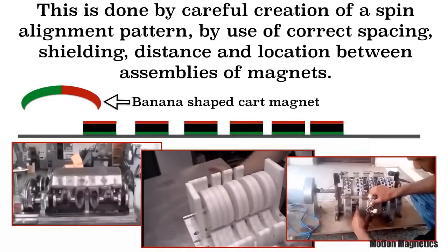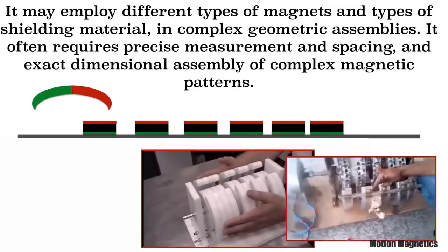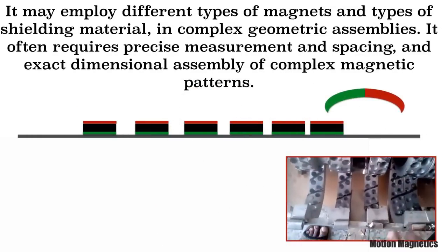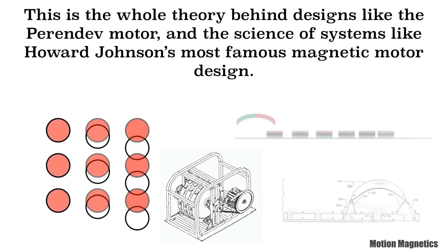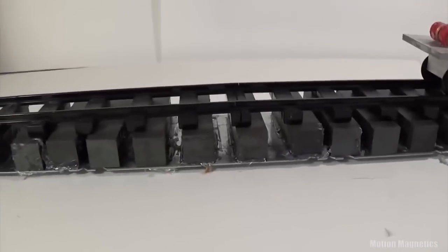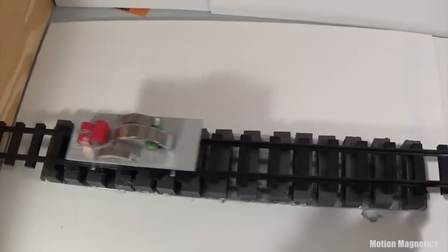It may employ different types of magnets and types of shielding material in complex geometric assemblies. It often requires precise measurement and spacing and exact dimensional assembly of complex magnetic patterns. This is the whole theory behind designs like the Perendev motor, and the science of systems like Howard Johnson's most famous magnetic motor design. In order for a design like this to work, there has to be an arrangement of magnets that can be effectively looped together for continuous rotation.